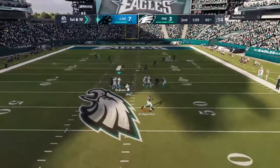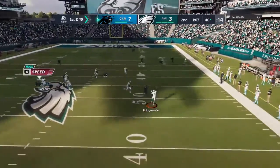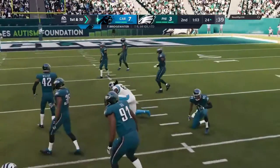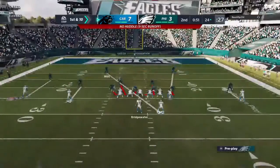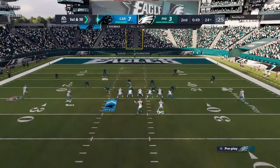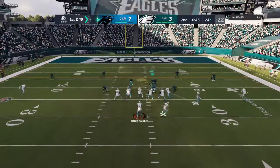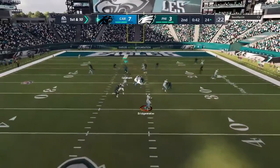Bridgewater, a play fake to McCaffrey. He'll look to throw. That'll be caught by his tight end, Ian Thomas. Bridgewater's and brought down, but not before they're inside the 25. A good gain again. That's now 31 yards combined on those last two plays.